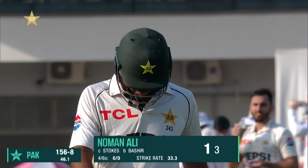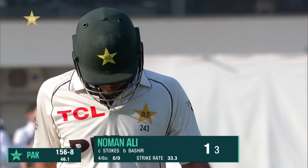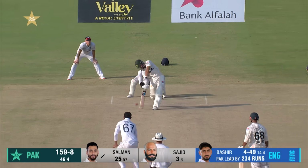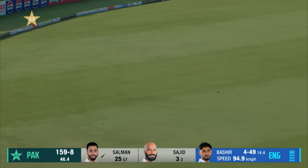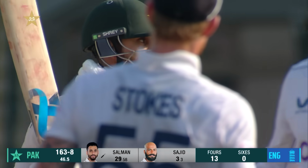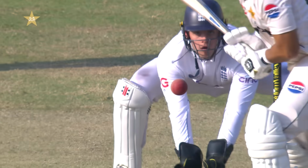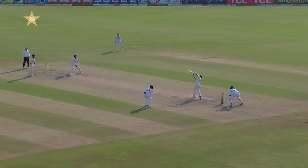No heroics with the bat. Second time round from Noman Ali. He goes for 156 for 8. Catch it. But he tries it and successfully hit it past mid-off. Lovely shot. He's got this great temperament, great style to bat well under pressure, especially with the tail. Just open himself slightly to play that cover drive.